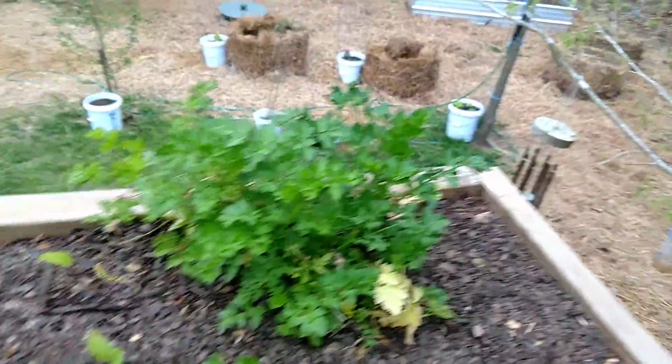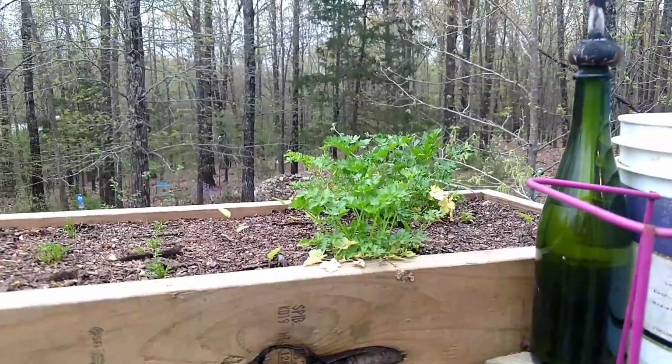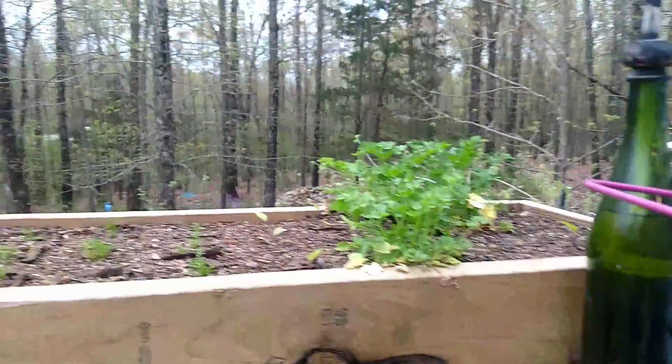Echinacea is alright. The parsley, woo! Look at that. Look at that parsley. It's up over 4 inches already.